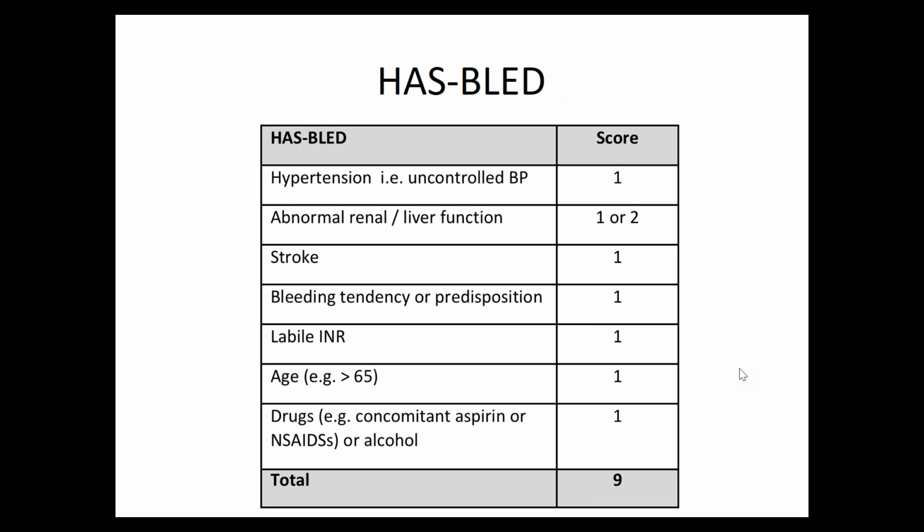So we look at this gentleman here. He has hypertension, labile INR, he's over 65, and he also takes aspirin. And so he has a score of 4. With this risk scale, if somebody has a HAS-BLED score of 3 or greater, we consider them to have a high risk of bleeding if they're on an anticoagulant, and a fairly high likelihood of them having some major bleeding episode at some point in their life while on that anticoagulant.